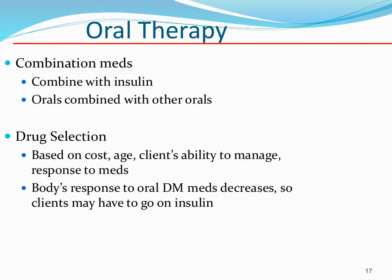Maybe we need one that helps stimulate the release of insulin. Maybe we need to have one that helps make the cell more prone to take up the glucose. Maybe we need to have one that helps break it down in the intestines, and so you can have combinations of oral meds. There are times that type 2 diabetics, yes, they do have to take insulin, and so these drugs can be worked in conjunction with insulin.